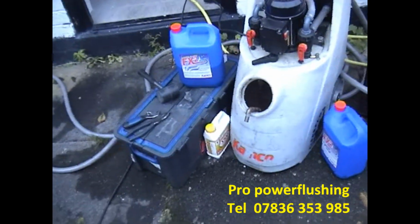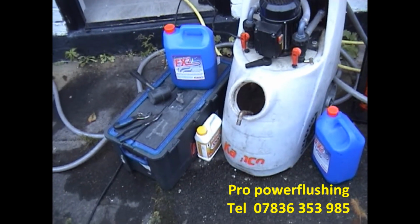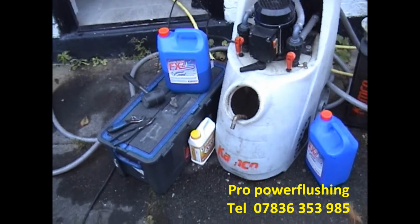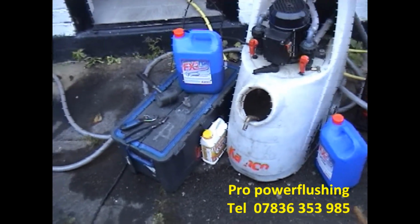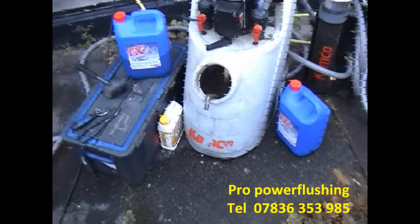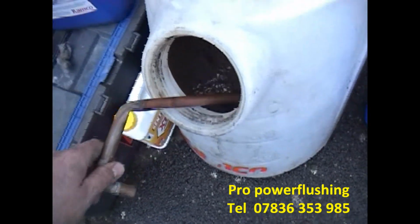Just back to this job in Chester. We're getting a really good flow around the system now. It was flowing before, but it's flowing a lot better now. Really nice flow through the radiators. Some of the valves were sticking as well, so we've loosened them off. We're just going to show you this pipe before it gets too dark.